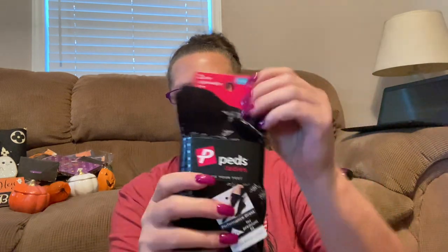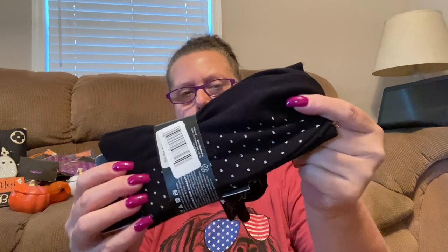All right. So these are by Peds. I found some like this about a month ago. You get 2 in a package. They're Peds Ladies Indulge Your Feet. These are so freaking soft. They really are. So we have a pair here that has polka dots, and then the second pair has all these pretty flowers. They are so soft. So I grabbed me those. You know those are definitely worth more than a buck and a coin.